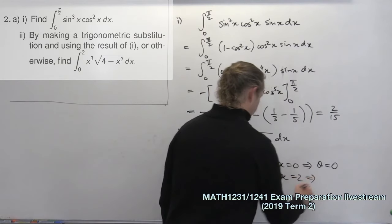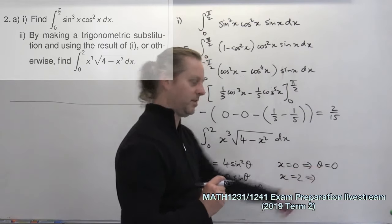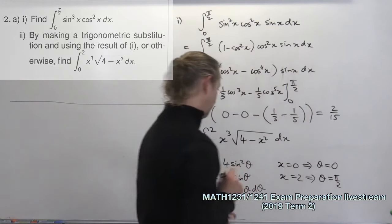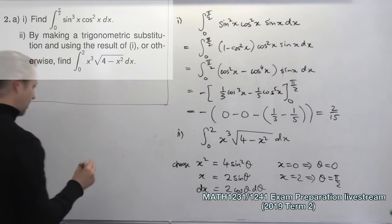And with x equals 2, that doesn't quite imply that, maybe this is slightly wrong to say it implies that, but I'm making a choice here. Let's take theta to be pi over 2. So we're going from 0 to pi over 2. Okay, and I think I've got room over here to do some working.